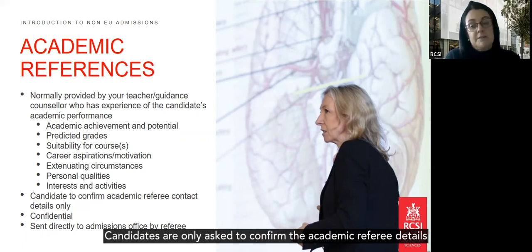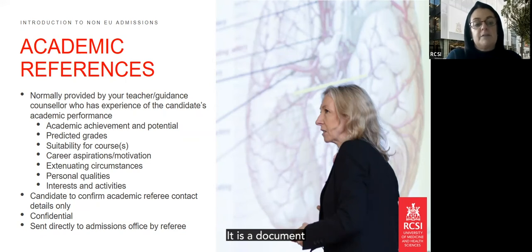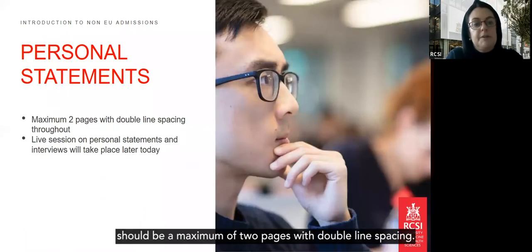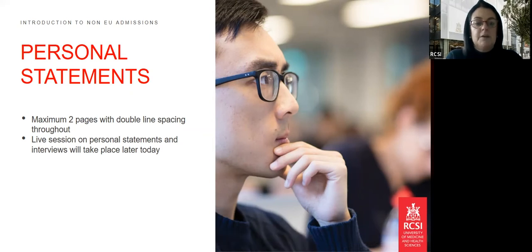Candidates are only asked to confirm the academic referee details, and we will contact them directly. And it is a document that's confidential between the college and the referee. The personal statement should be a maximum of 2 pages with double line spacing. We are providing a live session on personal statements later today, and also on interviews.